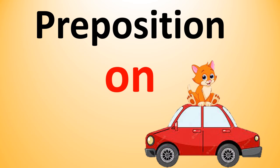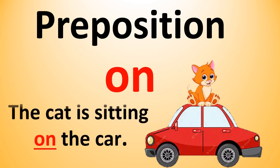Dear kids, today we will learn preposition. Do you know what is preposition? A preposition is a little word that helps to understand where something is or when something happens.